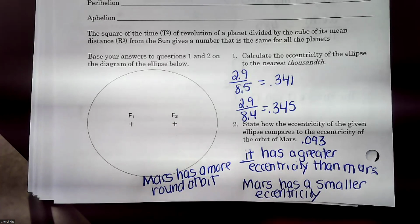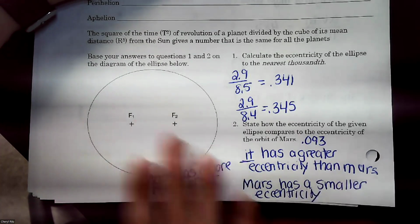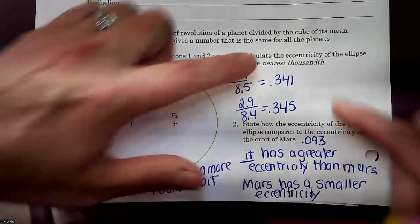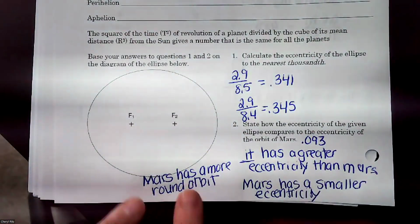That is something you have to make sure you remember, because that might be the question they ask. Is it more round or is it more oval? It's more round if it's closer to 0. So the smaller answers are more round, and the larger answers are more oval. I've seen this asked over and over again. First, calculate it, then compare it, and make sure you know what shape that is, round or oval.